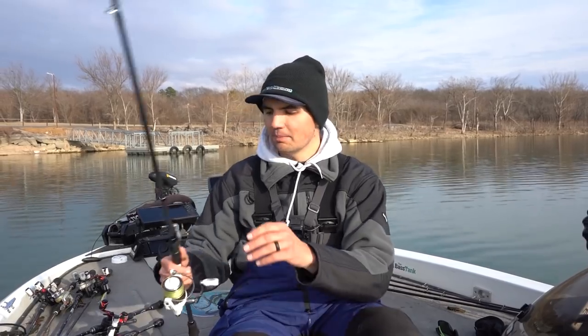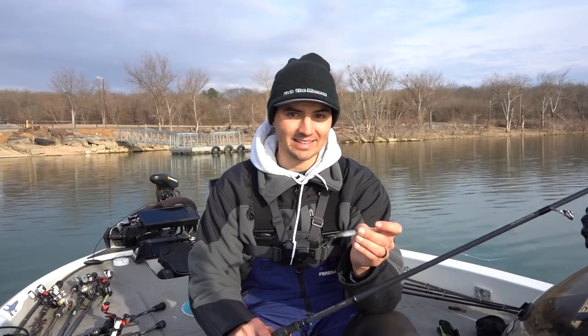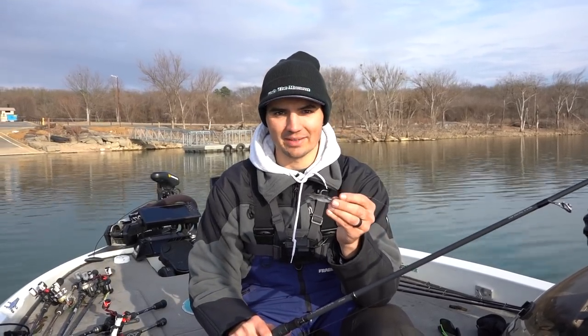10 pounds, 12 ounces. We didn't complete the Catch 15 challenge, but we did put five nice fish in the boat. I started the day fishing that Megabass Spark Shad on offshore rock piles. I was getting some good quality fish and it was a pretty consistent pattern. And honestly, I feel like that was the way that I was going to get 15 pounds in the boat.